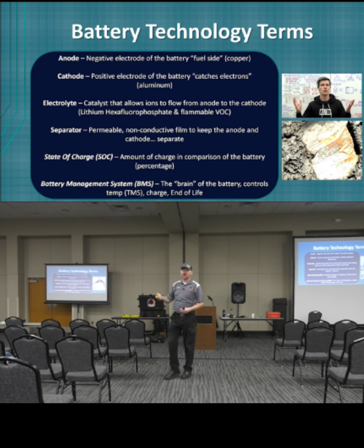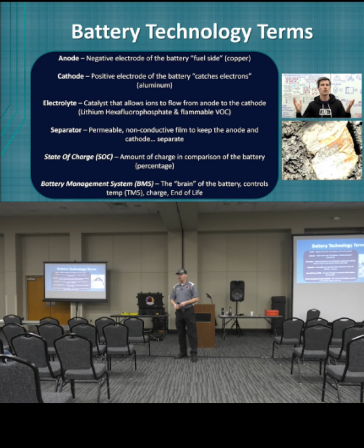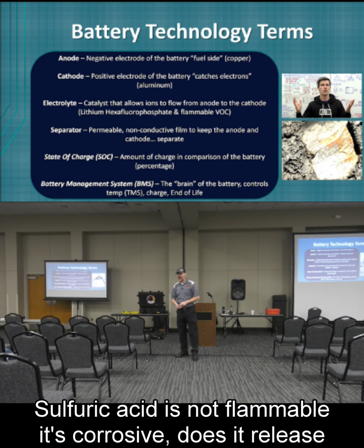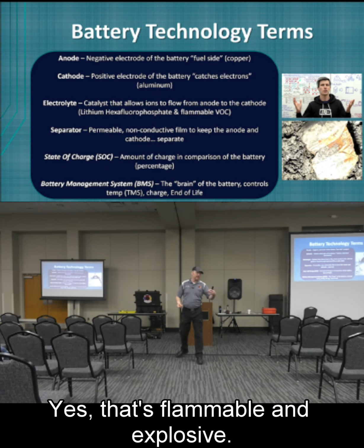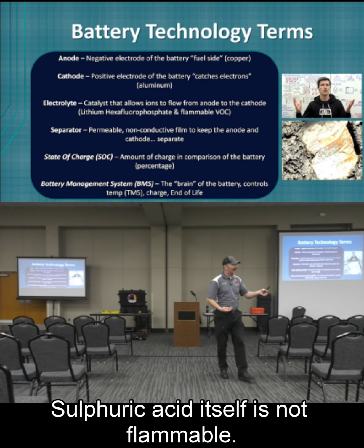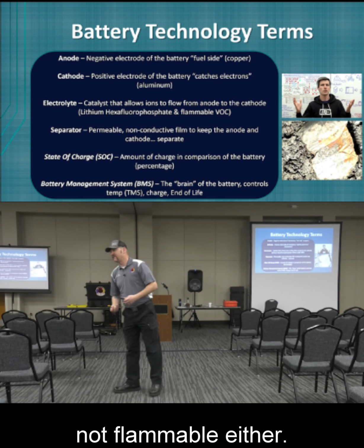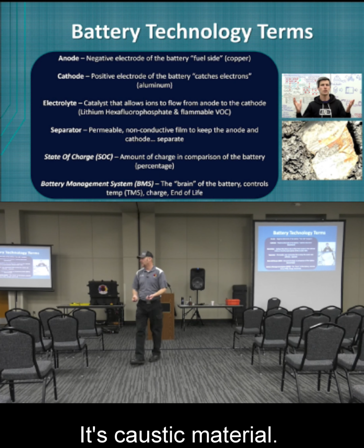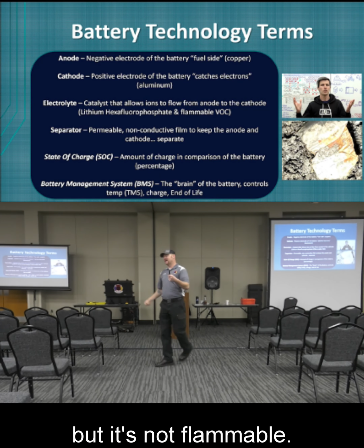First question. Sulfuric acid. Is it flammable? No. Sulfuric acid is not flammable. It's corrosive. Does it release hydrogen? Yes. That's flammable and explosive, right? But sulfuric acid itself is not flammable. Potassium hydroxide, not flammable either. It's a caustic material. It can release hydrogen. It can be bad, but it's not flammable.